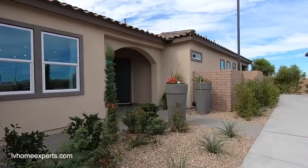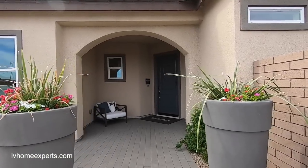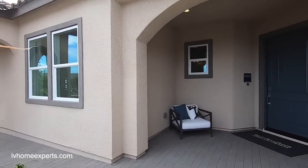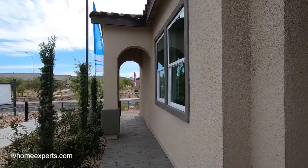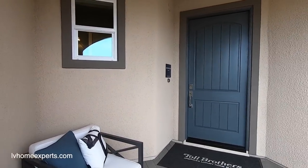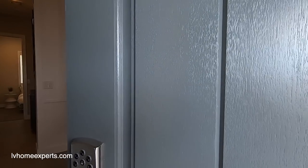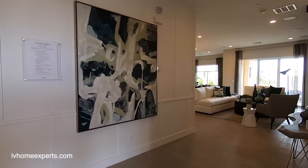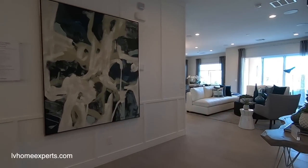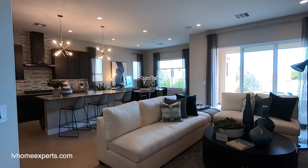So this home has a side entryway. Let me know what your thoughts are about that. Do you like something like that, the side, or do you prefer the door to be in the front? So here's your walkway here. As we enter the Concord, okay. So off to the right here, just comes right into the living room.